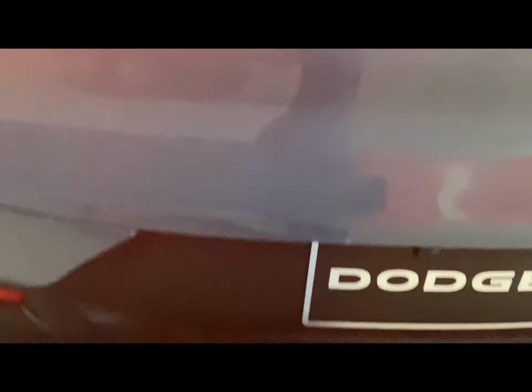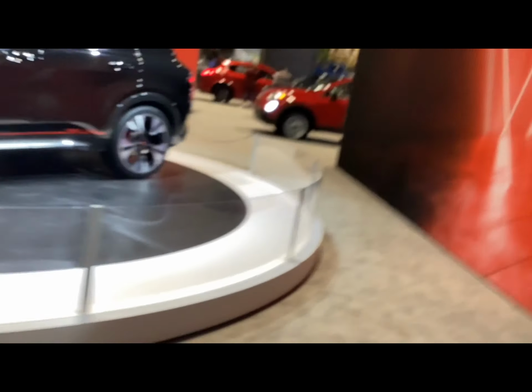I like the interior. You can't see me, you only see my denim jeans. Dodge is nice. We got this. Okay, I like those, it's pretty nice.